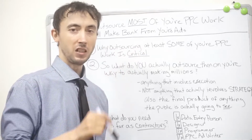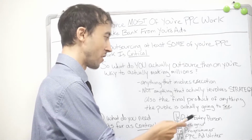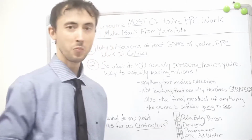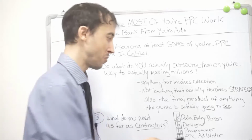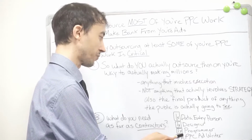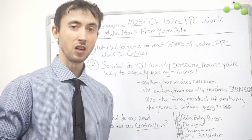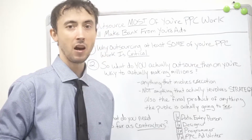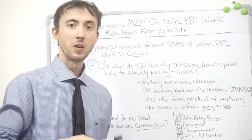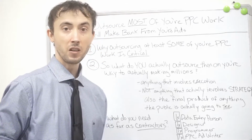Depending on a person's ability, they can do different aspects of the process, to where the data entry person might make 10% of what the PPC guy that you hire makes, but the PPC guy only needs to work 10% of the time. And the designer, because you're giving them examples of the ads and the landing page you need to make, doesn't need to be a $100 an hour contractor. It could be somebody who's $50 or $30, depending if you go offshore or not. And the programmer, you don't need him for very much.